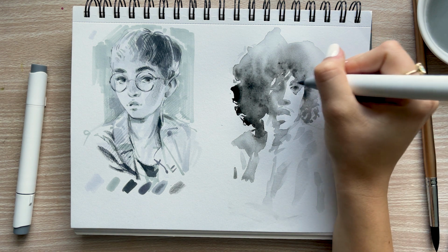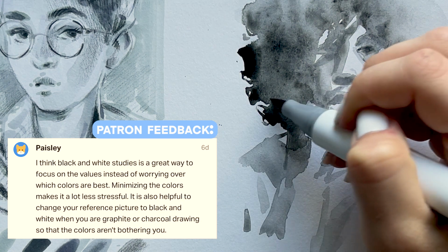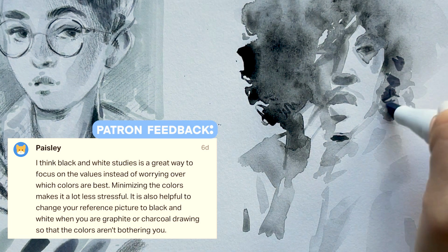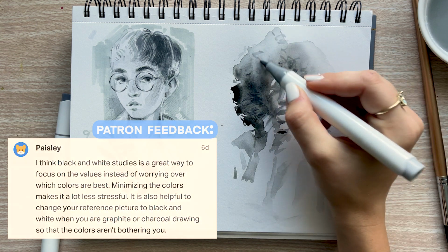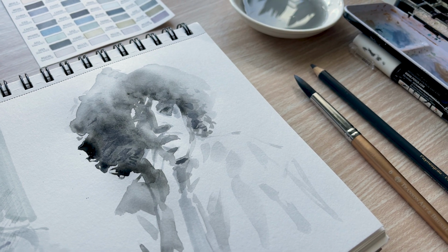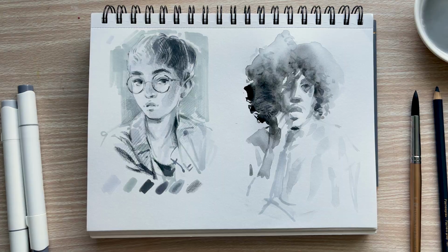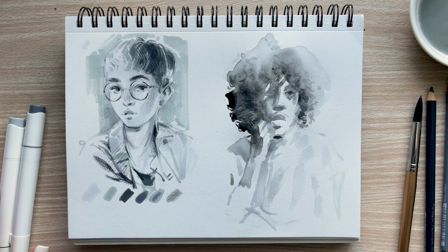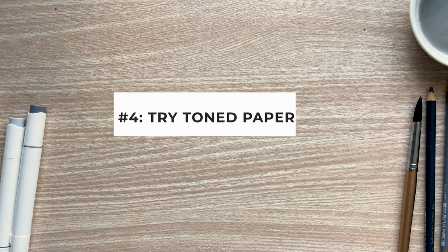And many artists, and I do this as well, start off with some tonal sketches or tonal paintings to make sure that they're not getting too caught up with the colors. Here I also experimented with layering the markers over some watercolor. I wanted to keep this very soft and fluid, and the combination did a great job with that. The goal is less pressure, more studies.